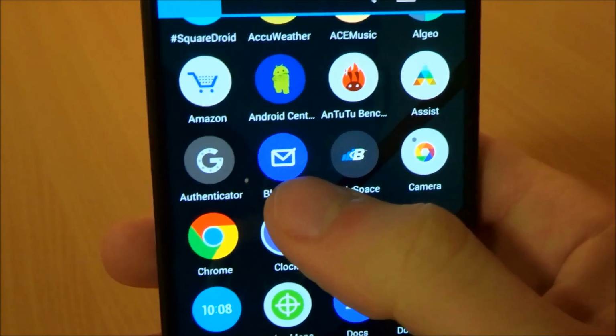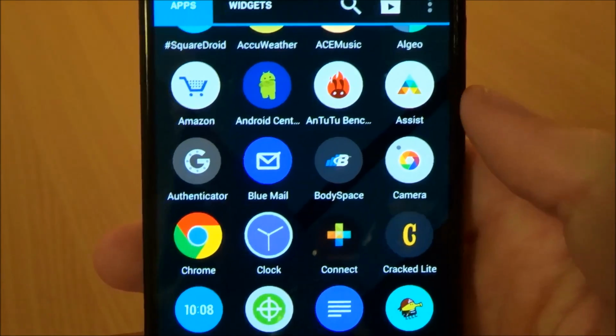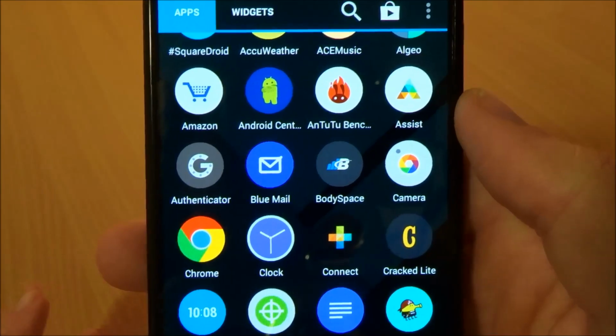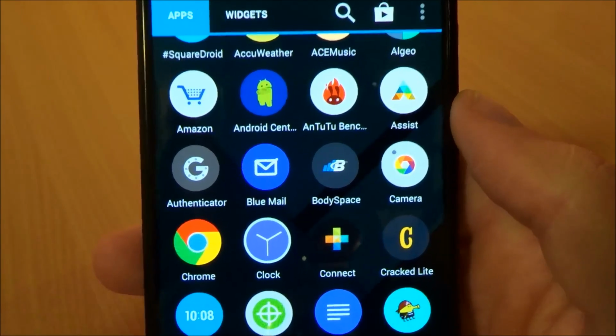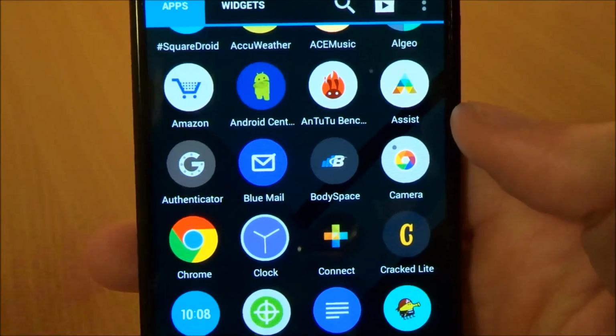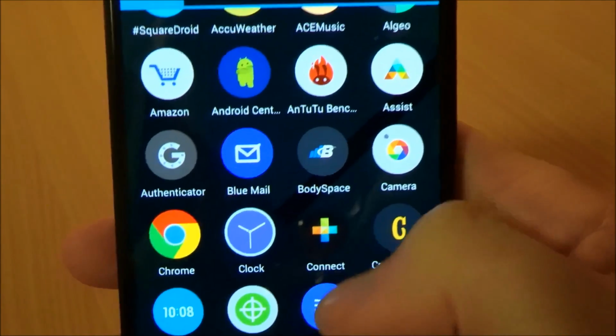Bluemail, this is a different email client that I've been using because I can't for the life of me get my student email here in Northern Ireland to sync with that Gmail application using POP3, but it works on this client for some reason. So, no idea. I didn't want to bother with it.